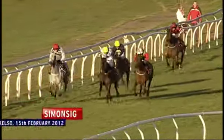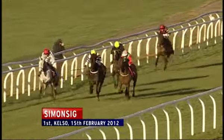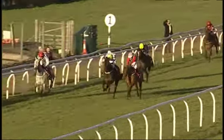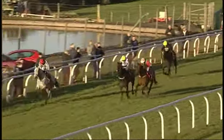Well, that's some of the leading Irish contenders. One of the leading English contenders, who's 5-2 joint favourite, is Nicky Henderson's Simonsig. We can see him here in winning action up at Kelso. An easy winner on this occasion, and we were talking before about the supreme horses who travel well in their races. This certainly is a horse who travels well.